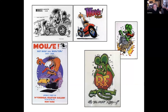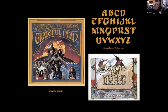And it became gigantically famous, but it came from Stanley Mouse. And then Stan ended up in San Francisco and started doing the posters, part of the Family Dog, and Alton Kelly. So it goes back to the very early days, 1966. This is the first Grateful Dead album cover.